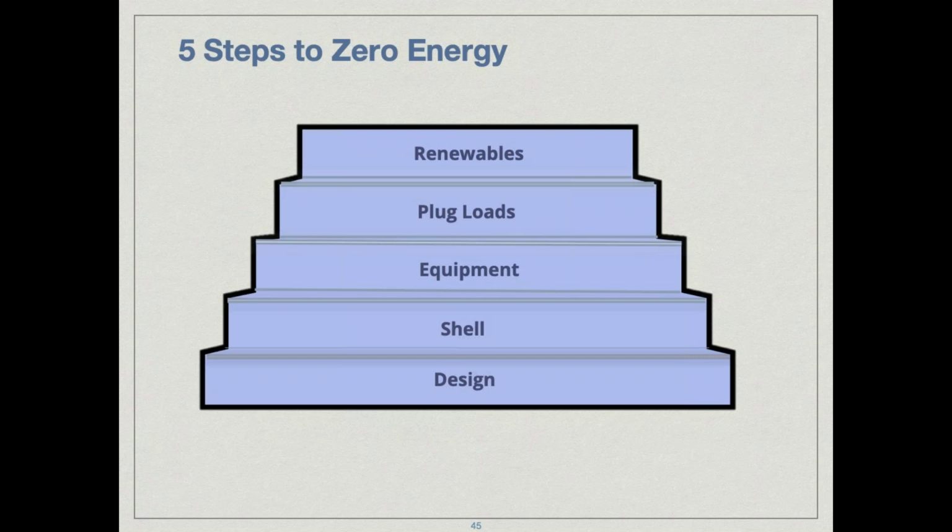Then obviously the shell is next. You want to have a very highly efficient shell, well insulated, low air leakage. You want to pick high efficiency equipment. Plug loads have become more significant now that we've reduced a lot of the other loads in the building. Plug loads, things like televisions, etc., can become a pretty big factor. And then finally, you cap this off with renewables.